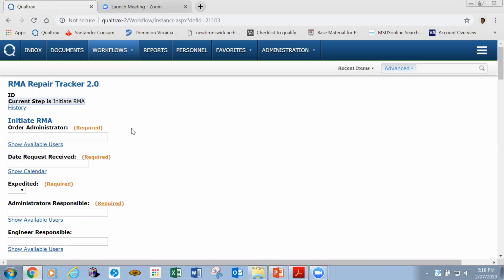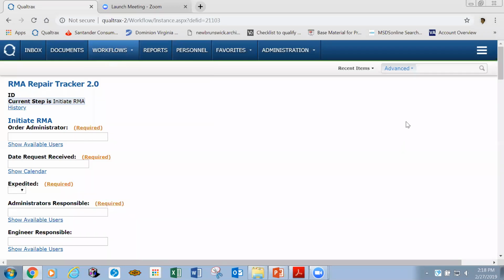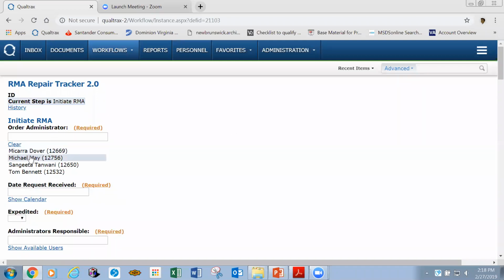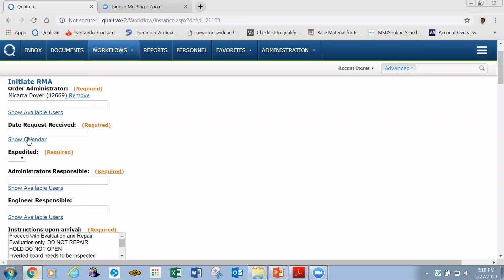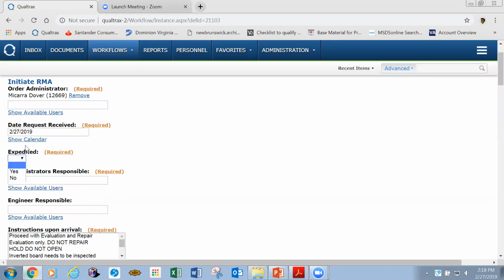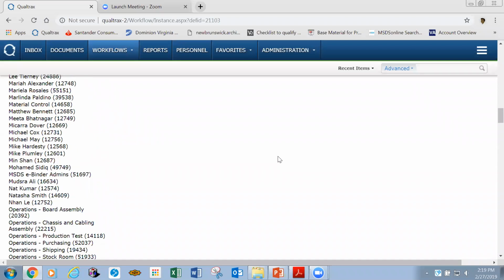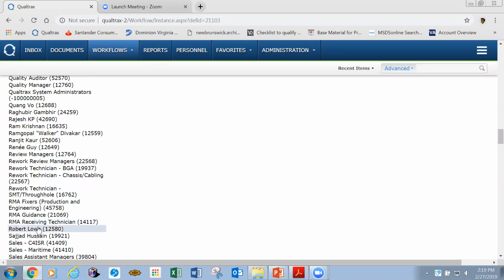So order administrator, she logs in to Qualtrax. She opens up a new workflow, like I just did, RMA repair, and she fills out the required fields. So drop-down lists are provided. Qualtrax does generate all of ours. Date requested today, expedited, as the customer said, hey, really need this back, certain amount of time. That option shows here. We're going to say no for now. Administrator responsible. That's for you to do.